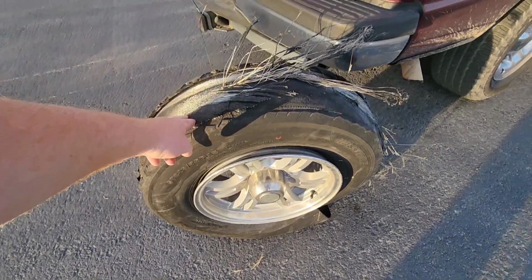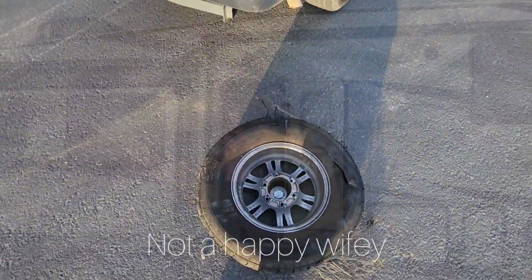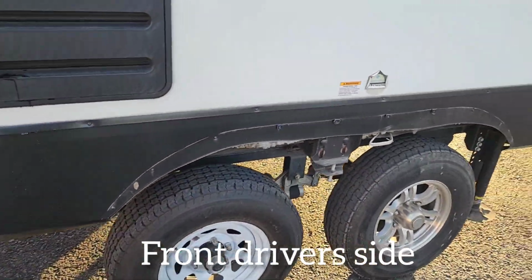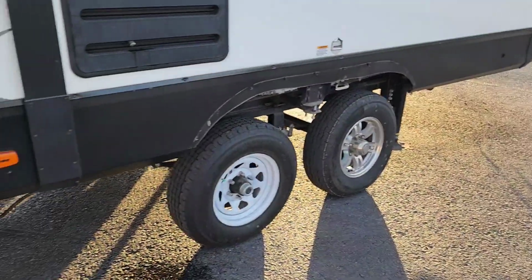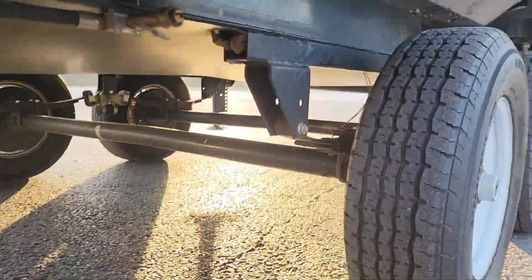Horse feathers. All right, so this is what's left. Look at that face. She looks so upset. Smile, babe. Completely ripped the fender off, and it's currently in my truck, but I've got the spare on there. Oh, hey, I know. They said it'd be cool if the propane line got ripped off too, so why not?